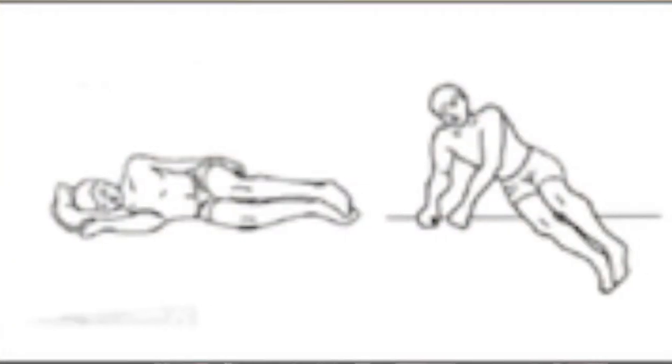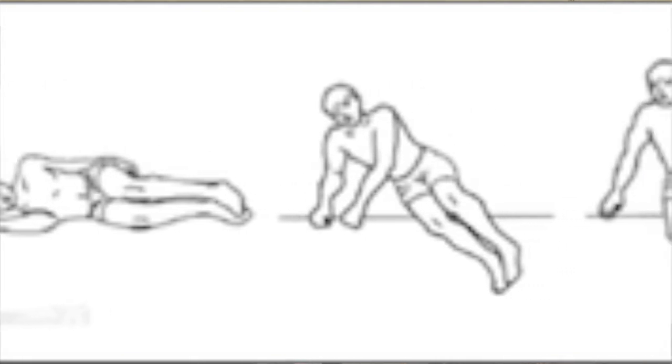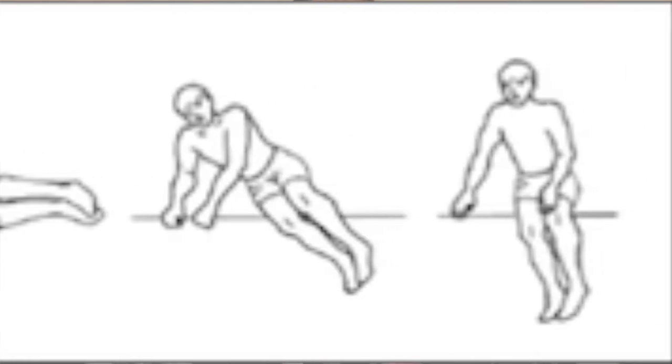Some suggestions that patients find helpful are, for starters, log rolling out of bed, which is rolling out of bed. Imagine your body is a single unit and you're turning your knees to the side as well as your shoulders to the side. And then when you get out of bed, you're not twisting or rotating from the spine at all. You're pushing up from the arms while dropping the legs off the bed.